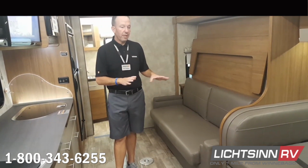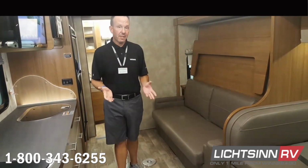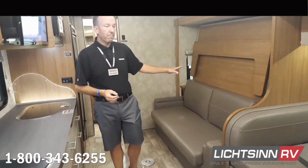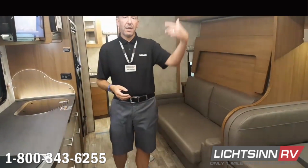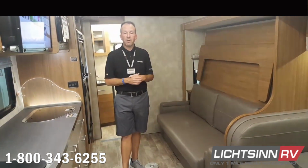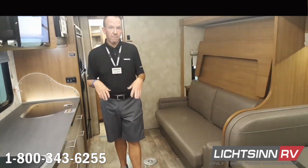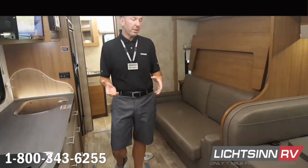But this floor plan is innovative from the standpoint that it does have the capability of sleeping 6 people. 2 on the Murphy Plus bed, 2 in the dinette, and then 2 in the overhead cab bed. As we get outside, we'll also cover a few additional unique options that are exclusive to the 24D relative to the other 3 View and Navion floor plans.